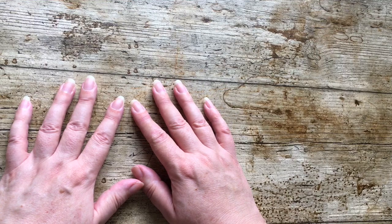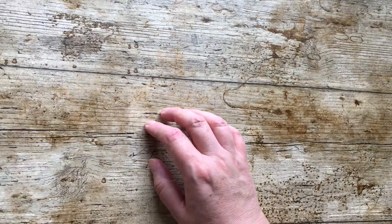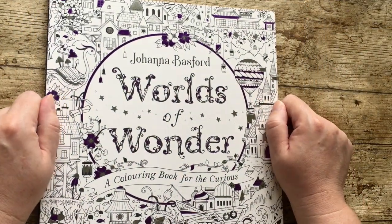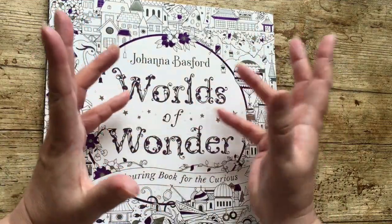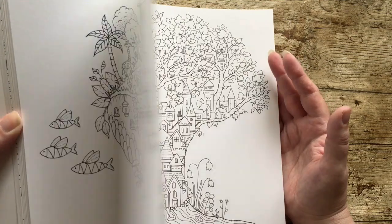Next, newly released colouring book that I've not coloured in. So this is still relatively new, and yeah, I hate to say it, but it's Johanna Basford's World of Wonder. I'm a big Johanna Basford fan. I don't know why, I love looking at it, but I haven't yet been able to.